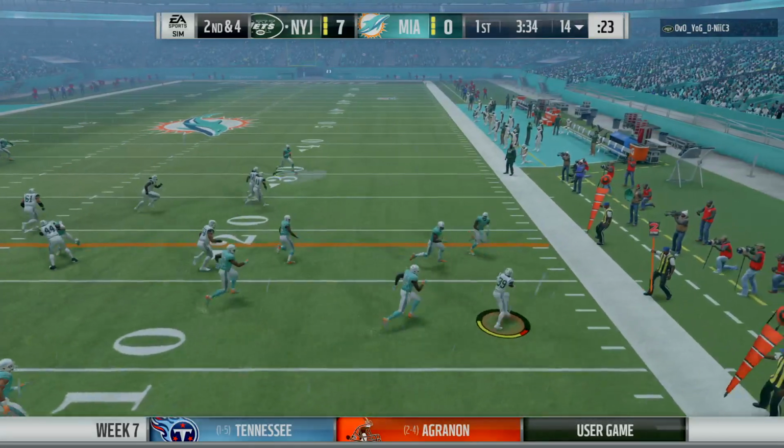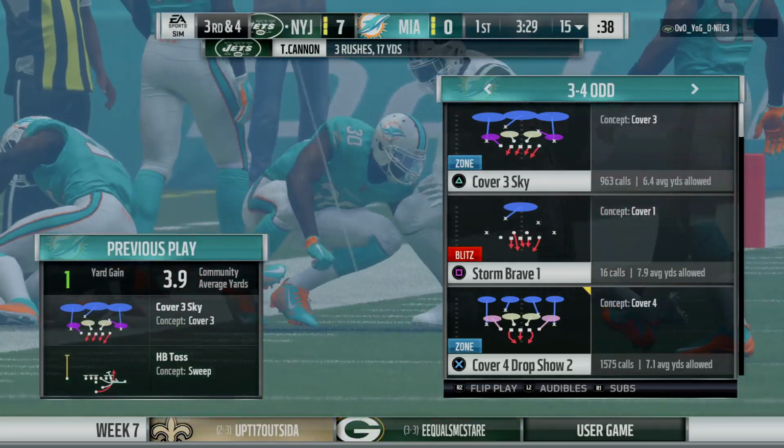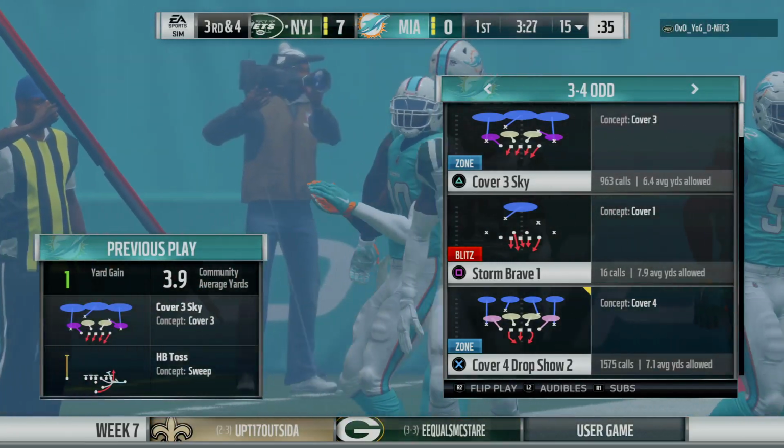Now they'll run it on the toss, and he's going to be taken down right at about the 15-yard line. Just a gain of a yard there, and now it'll be 3rd down.